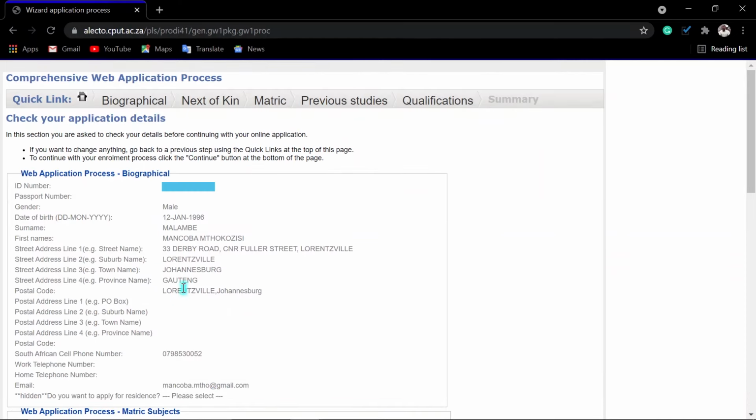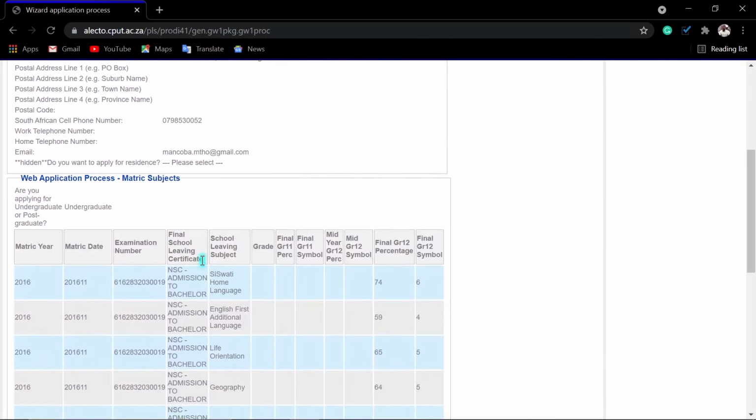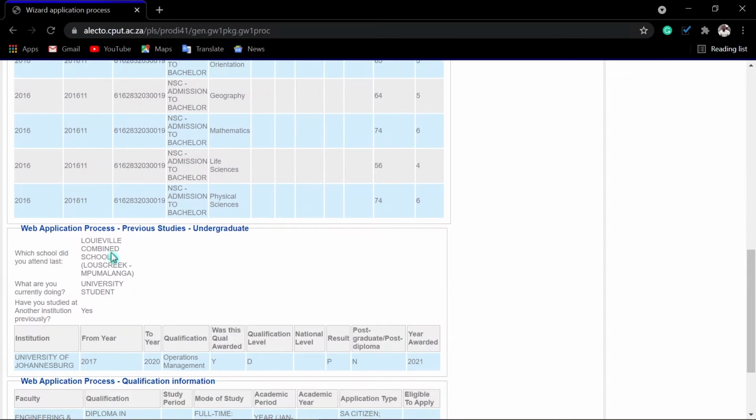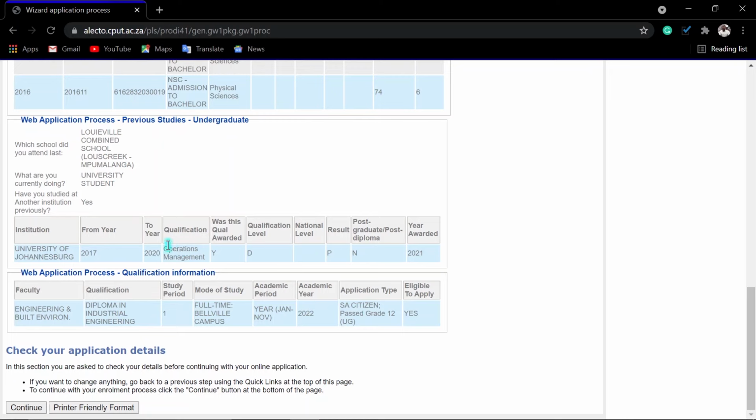Here, this is a summary of your information. You can verify if it is correct. Your matric, the name of your previous school, your previous studies, the qualification that you have chosen. If everything is correct, you can click continue. If it is wrong, obviously, you click back. So now let's click continue.